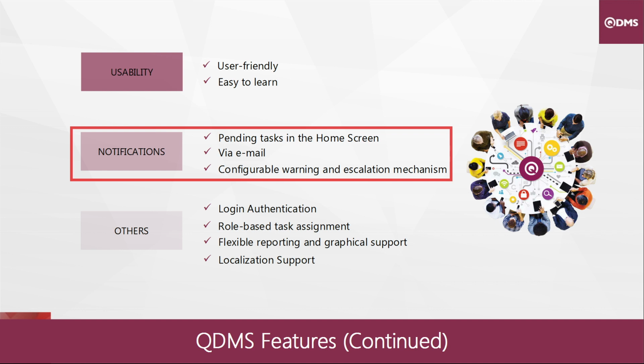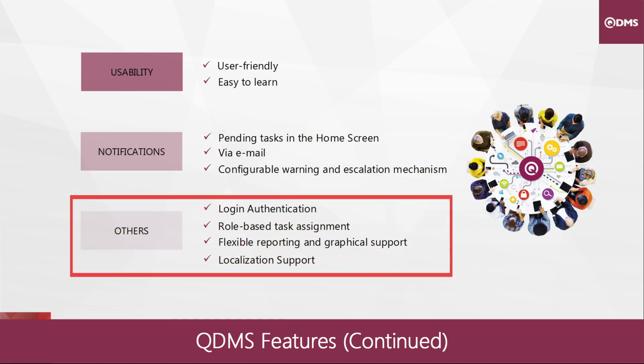What this mechanism does is send a warning email to prompt the action of the next person in charge. The accessibility of modules within the system are dictated by the login and authorizations given to the users. There is the option for QDMS to assign tasks based on roles. So if someone were to ever be promoted or leave the company, the task will still remain assigned to that role. Within each module of QDMS, there is graphical support, so all of the system's information and activities can be generated into a report for analysis. Last but not least, QDMS has localization support, meaning the system's environment can be configured to multiple world languages.